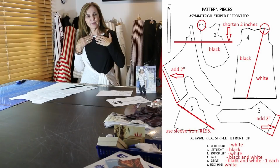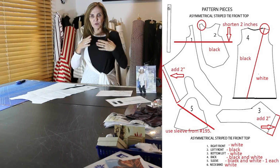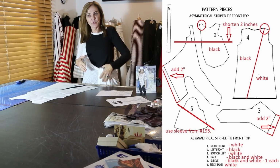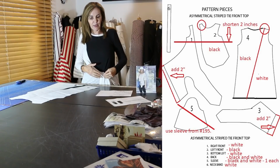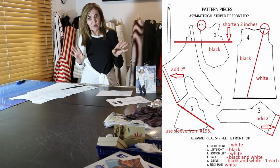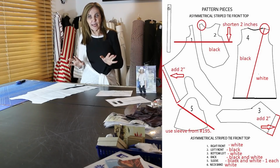Again, I did the band, so you can see piece number 1 is white. That's this piece right here. Piece number 2 is black. Piece number 3 is this piece that comes over here. It's white also, so it kind of tied in the middle and it was white. And then 4 is the back. If you look back to the picture on the back, it was a diagonal on the back, and I love that diagonal, so I did do that diagonal.